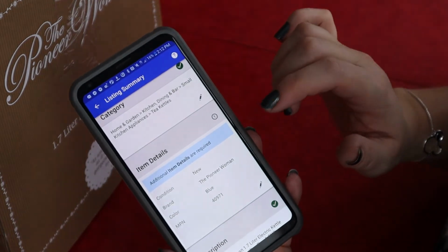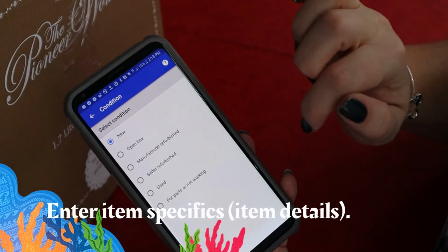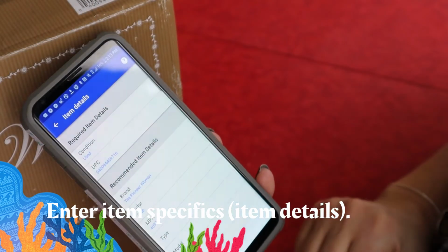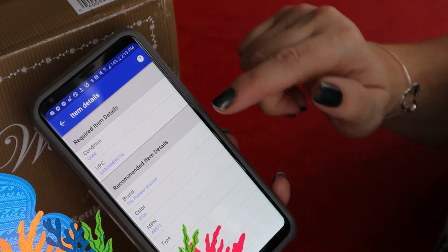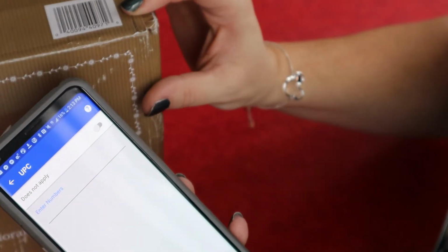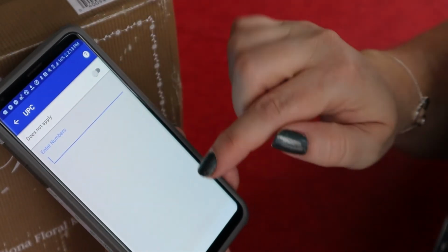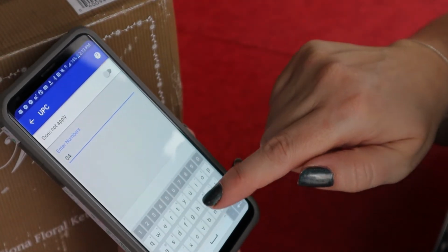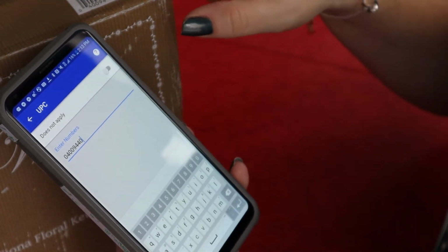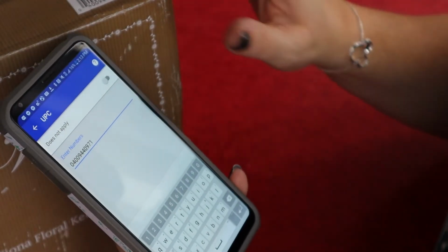Okay, so the very next thing you're going to want to do is enter in your item specifics, and this is super important because that's how people are going to find your item. That's how eBay is going to find the item to put in the search engine results. Put in as many item specifics as you can: color, material, size, brand, and the most important thing is your UPC number, or your ISBN number if it's a book, or your MPN number, which is your manufacturer model number or manufacturer number, okay? Any numbers that are important go in the item specifics.